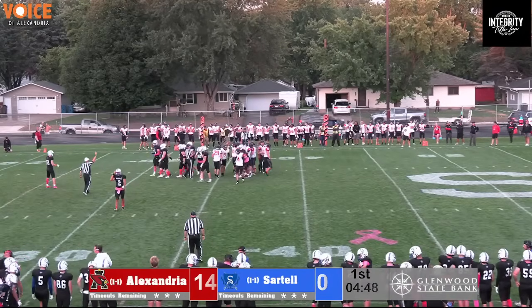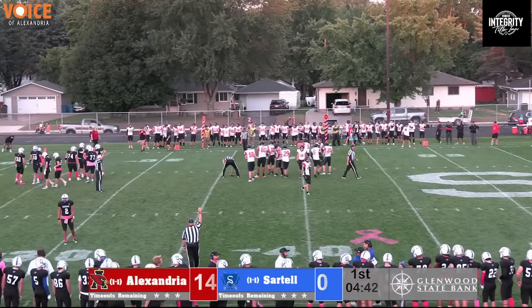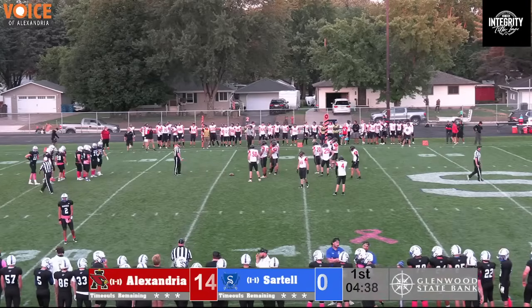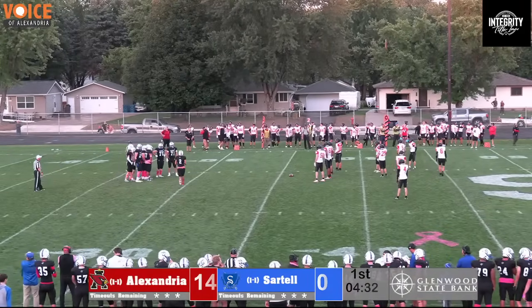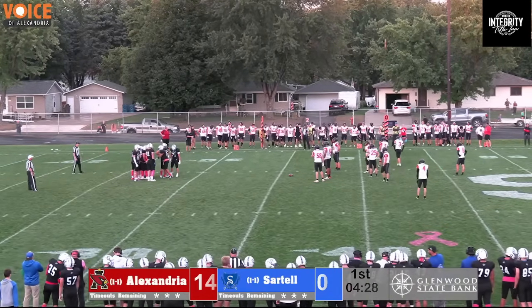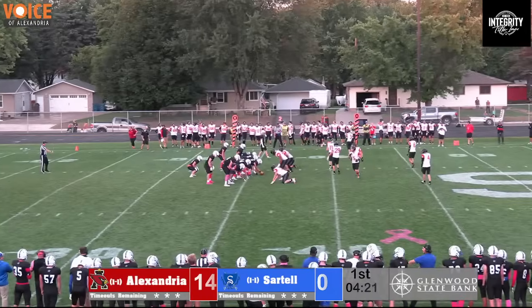Tim, it looked like Adrian Miles might have been the first one with a shot at the tackle there. Yeah, I think even Aiden Schneiderhan had a little bit of a shot, but ultimately it was Rhett Granning that stopped his forward progress. 2nd down and 6 yards to go for the Sartell Sabres. The Sabres with their 3rd offensive series of the night. Alexandria's offense has had 2 series and 2 scores. Cardinals up by 14 on the road.